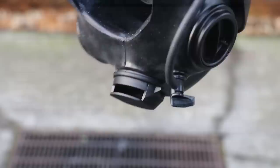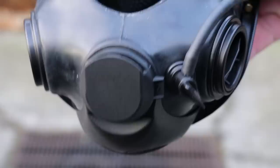It also features an air vent at the bottom of the mask, which is kind of a weird sensation since you feel air blowing against your neck, and it oftentimes makes me feel that the mask seal isn't proper, but it's just the air vent.